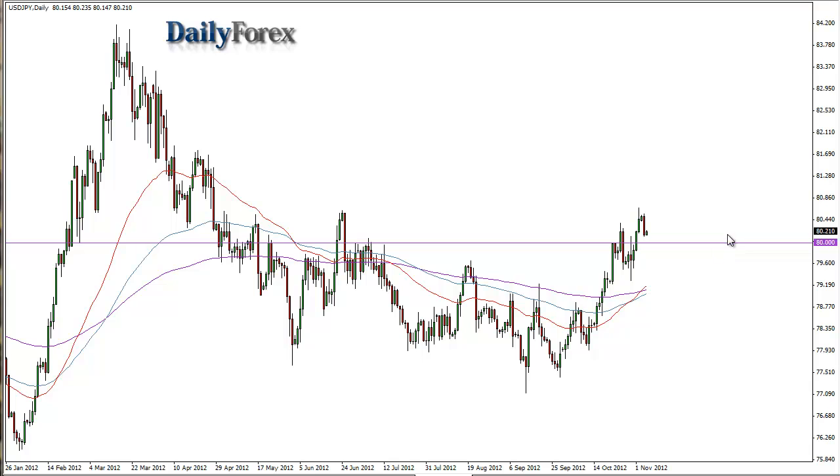As you can see, I have the 80 handle drawn out with a purple line. This is an area that has been of interest to the pair, and I will draw out what I see right now, at least, as a bit of a double top. We find ourselves testing this area, and it's roughly 80.50.